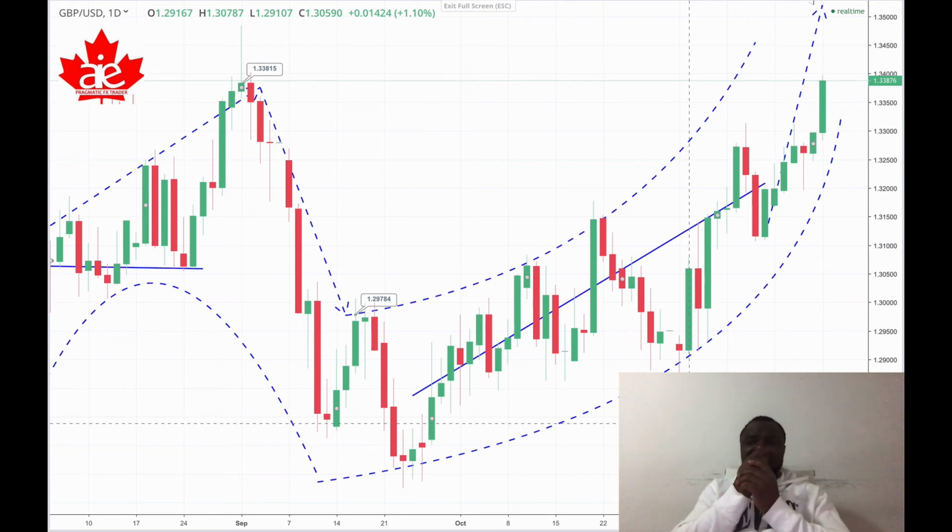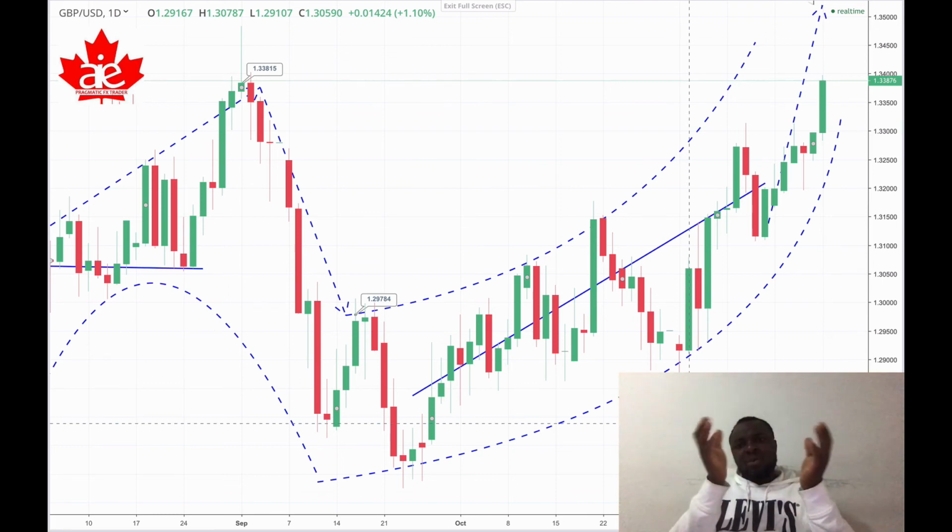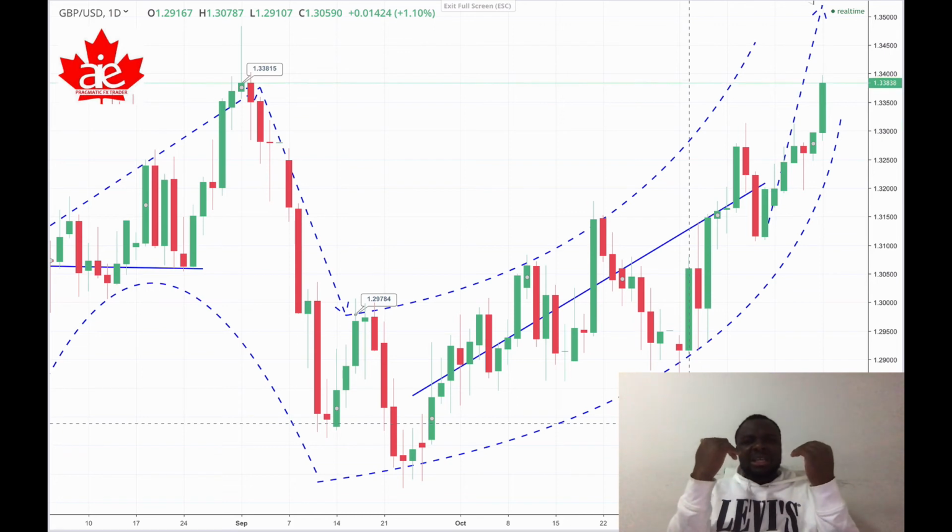People, just look at it. Tell me what you think. Tell me what you see in the market. If you are to trade this, how will you trade? If you are to draw a trend line, what will you draw? Just let me know what you see in the market.